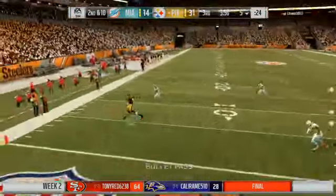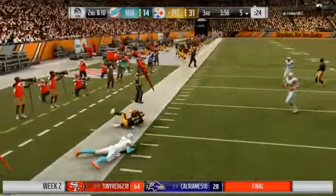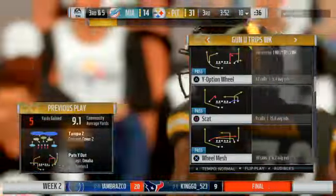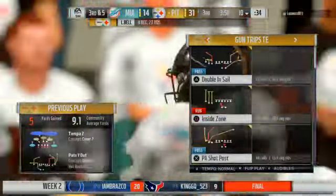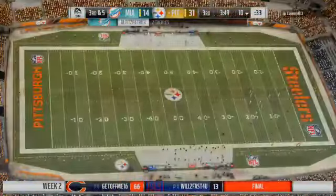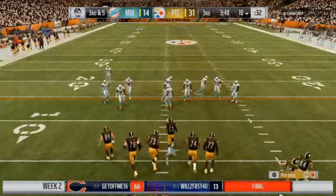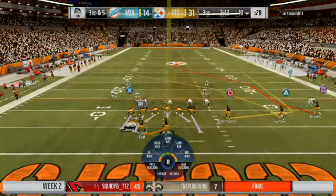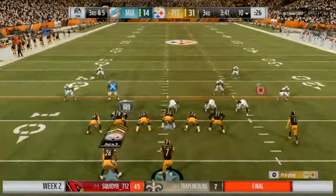Second and 10 now. It's Roethlisberger. This is Bell on the dump off. And he gets it up to the 10-yard line here. 5 yards on the pickup, and it'll be third down. I know most of the time when the ball's in the air, you're thinking wide receiver, tight end, but running backs can be a big part of any passing offense nowadays.